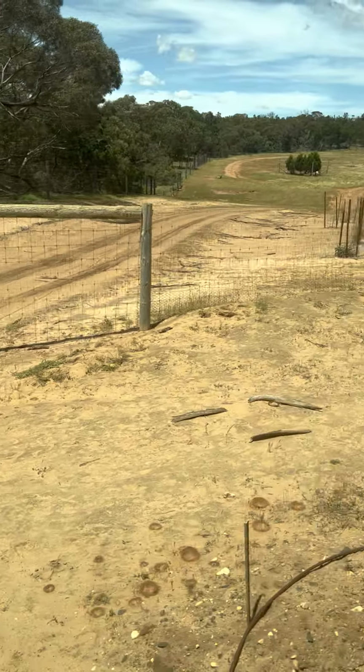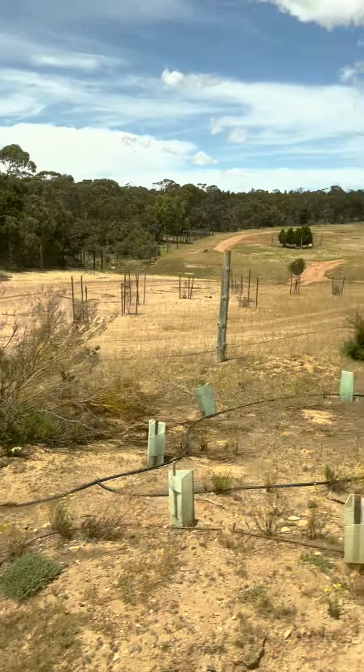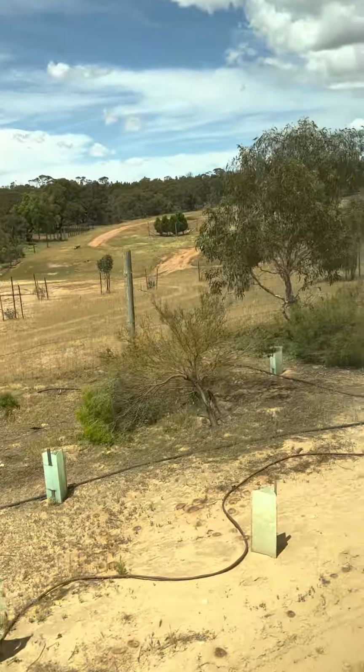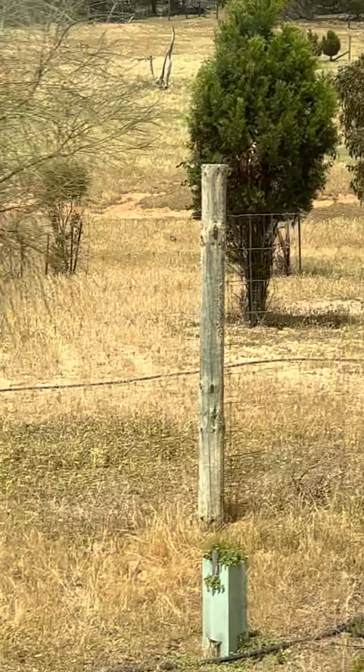Kangaroo! I see kangaroos in the distance. I see a goat. That's the goat!